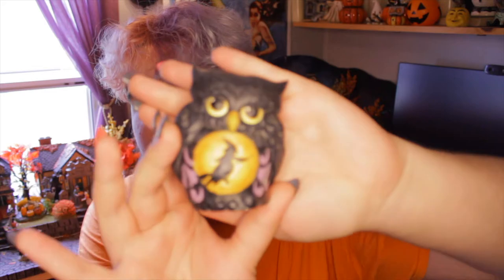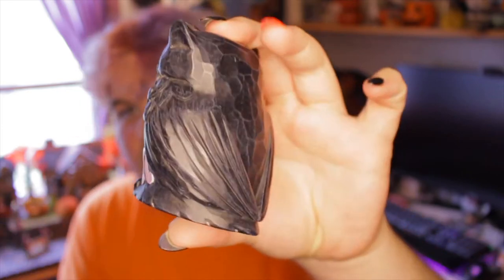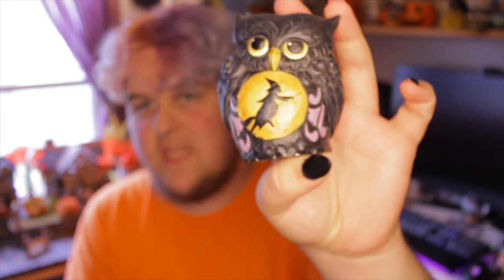So the first thing I want to talk about is this little guy here. Now this is by the artist Jim Shore, which I'm sure many of you have probably seen his work before, but it is this little owl with a witch on a broom in front of the moon. Tiny little owl sculpture figurine. Super, super cute. I've always loved Jim Shore's pieces, but I have just never really bought any for myself, mostly because I never really find his Halloween stuff anywhere except online. So I was really excited to be able to get one of these. He had a couple other Halloween items out as well, but I decided to go with this little owl.